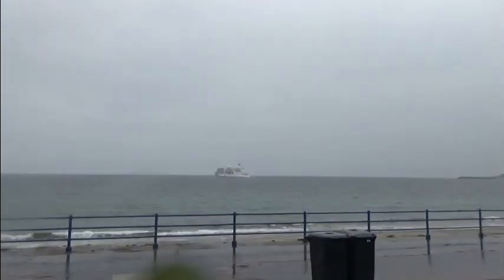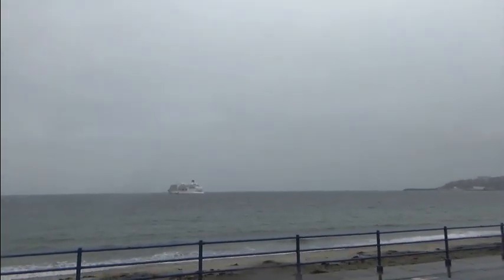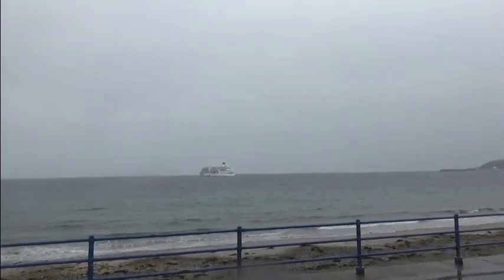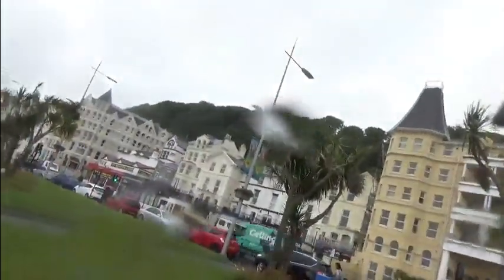Wow, that's not a ferry either. I think that's a cruise liner of some description. I'll look her up on Ship Tracker in a little while. Anyway, guys, welcome back to Douglas. We've got an hour to wait till we can check in for the ferry. So Richard and Jackie are going to go shopping. I'm going to tag along.